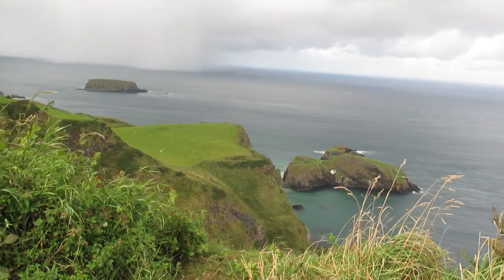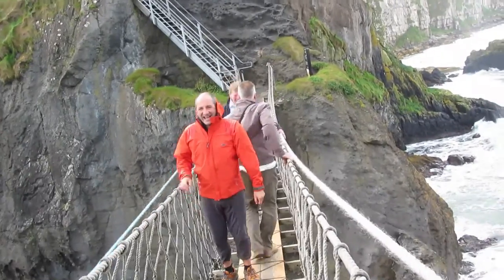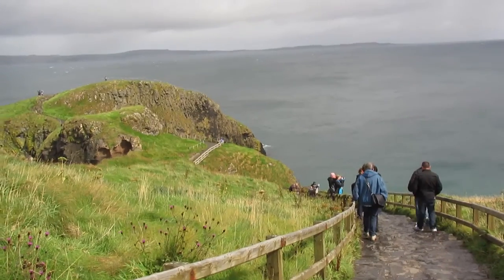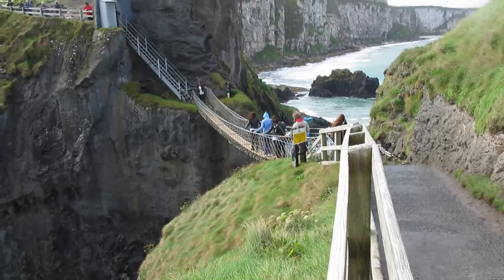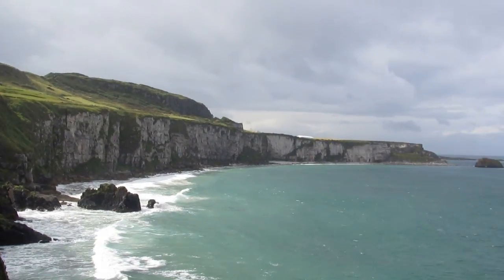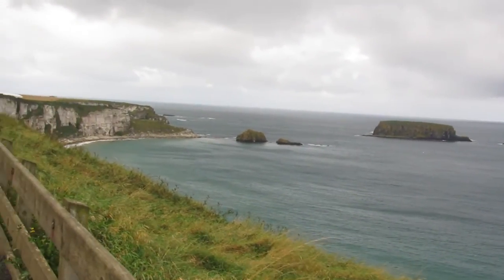We stopped at the Rope Bridge. The bridge itself is not difficult to cross, but there are approximately 200 steps going down to the bridge from the cliff, and what goes down must come up. The walk along the edge of the cliff is beautiful. You pass by sheep and cows that come so close you can actually touch them.